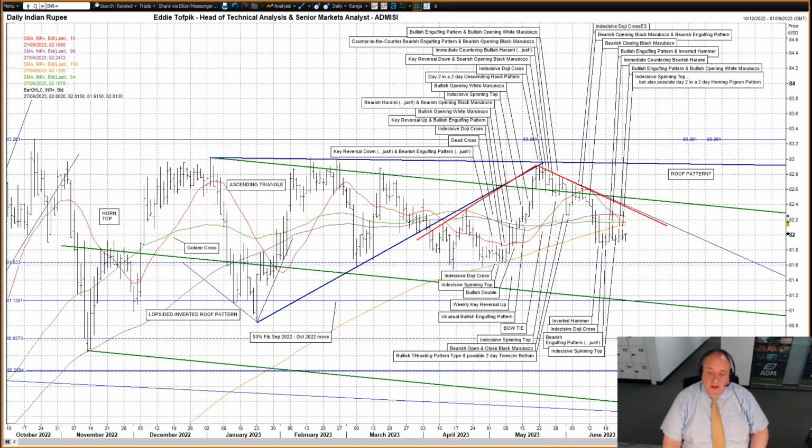Now, so far today, a higher open followed by a dip lower down to yesterday's action, followed by a resurgence back up, such that we are back to where we started, and looking a little bit like a dragonfly doji right now.